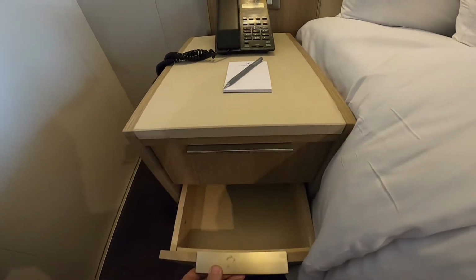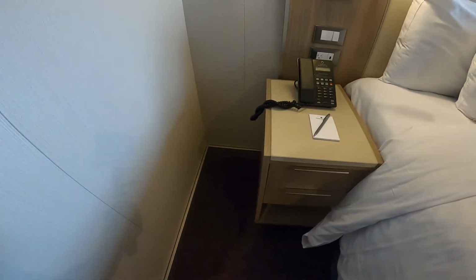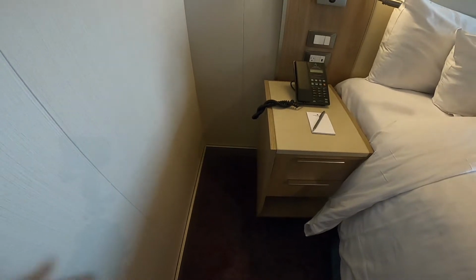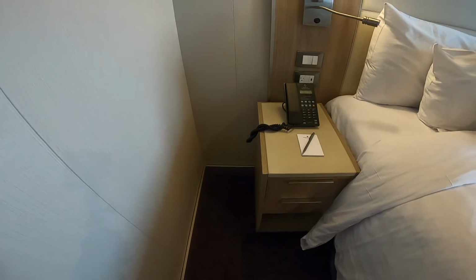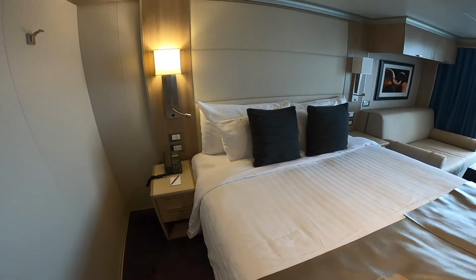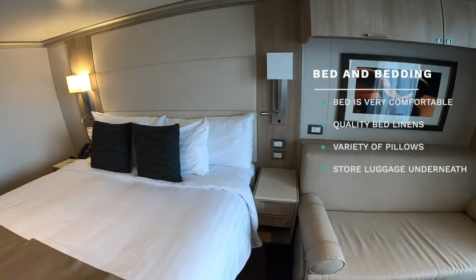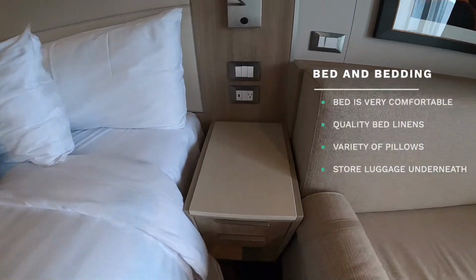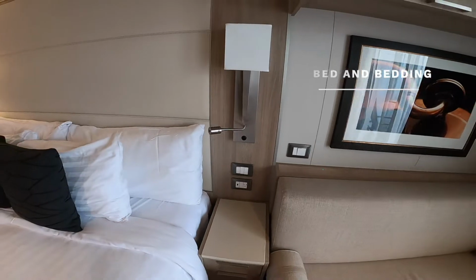These are also dampered, so they're soft close. There's actually some space over here next to this where you could put a suitcase or store other equipment. Like a lot of times I travel with a tripod for my camera. I could put that there easily. Obviously, it has all the pillows on the bed. And of course, the other side has the same features. Has the bedside table, has the USB port, the power outlet, and all the same lights.